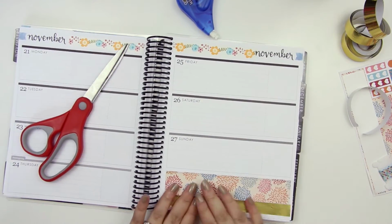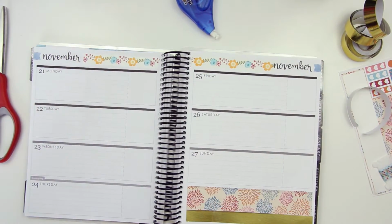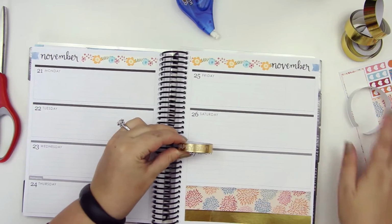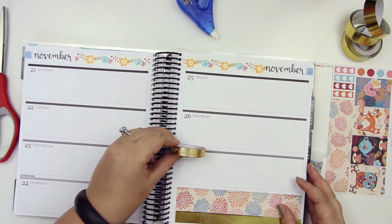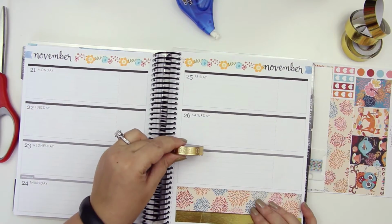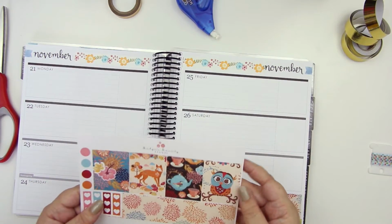But all right, close enough. That's pretty close. Yes, a happy day. So the only other thing is that obviously since it's a kit for vertical, it doesn't have washi to cover up this. So I'm gonna do stickers for now, but then I think I'm gonna put this gold one to kind of add more gold throughout. But let's get into actually doing stickers.